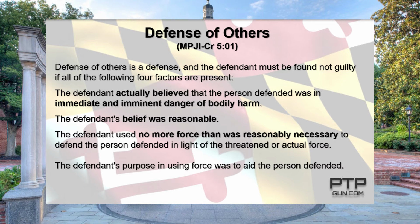And if you're using defense of others as a defense, the defendant must be found not guilty if the following 4 factors are present. The defendant actually believed that the person defended was in immediate or imminent danger of bodily harm. The defendant's belief was reasonable. The defendant used no more force than was reasonably necessary to defend the person defended in light of the threatened or actual force. And the defendant's purpose in using the force was to aid that person defended.